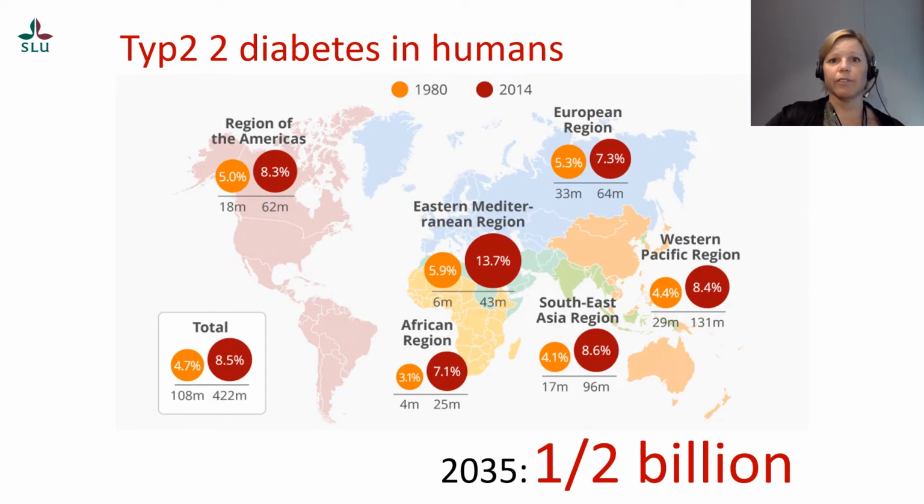In humans, unfortunately, we have seen a quite dramatic increase in obesity in the last decades. And an even more serious effect is that the prevalence of diabetes also has increased dramatically, as I'm sure most of you are already aware of. If you take a look at the orange dots in this picture, we see the proportion of diabetics in the year 1980, so around 40 years ago. And if we then take a look at the larger red dots, we see the number of people suffering from diabetes in the year 2014. So it's been quite a dramatic increase.